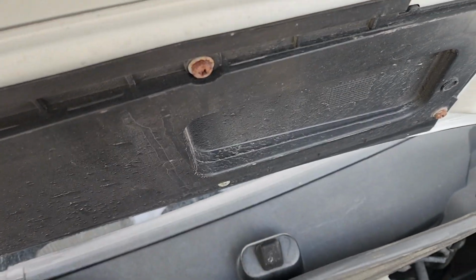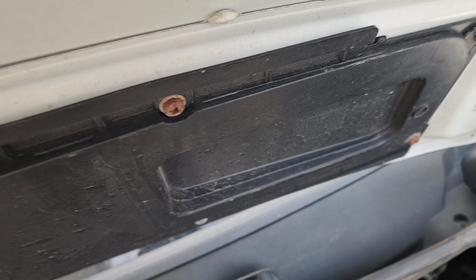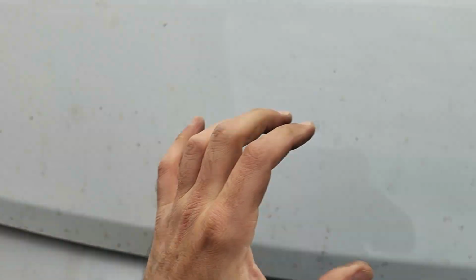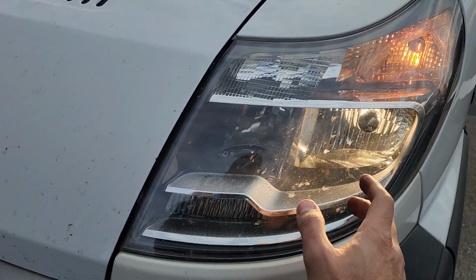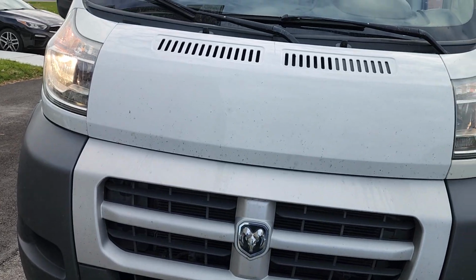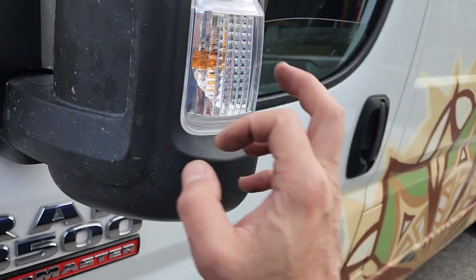I checked the lights other than the ones that were noted in the pictures, and everything seemed to be working. So they had a burnt headlight that they replaced, but the code stayed. We checked the flashers, we checked the high beams, we checked the side markers as well.